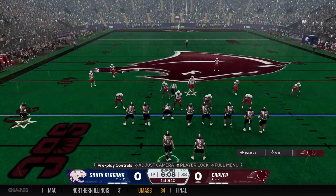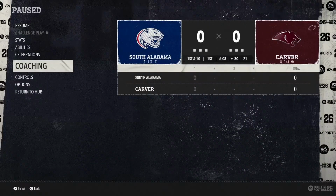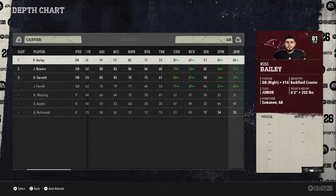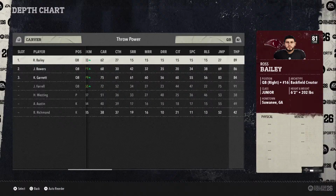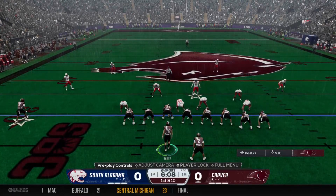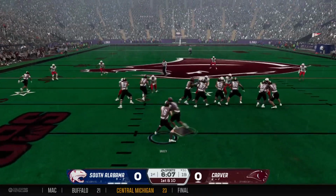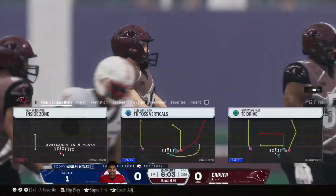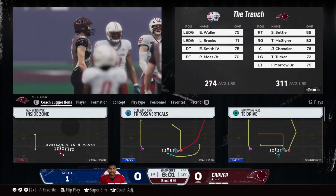Three tight ends in the formation. First and 10. From the gun, running back on the move. Finds enough room to get 3 out to the 34.